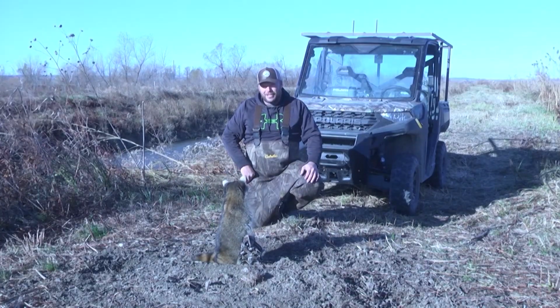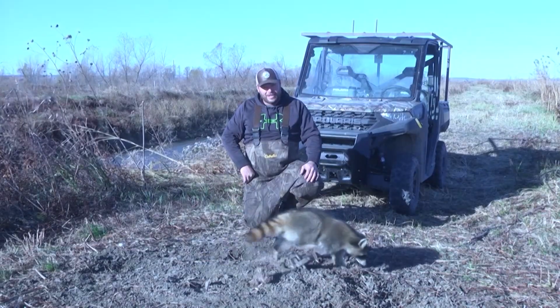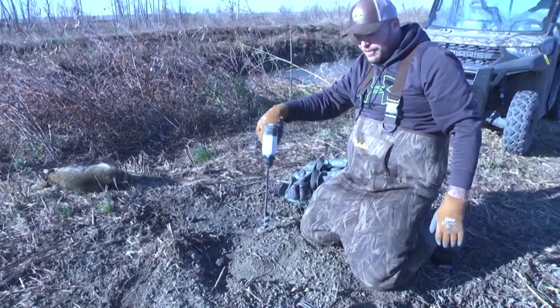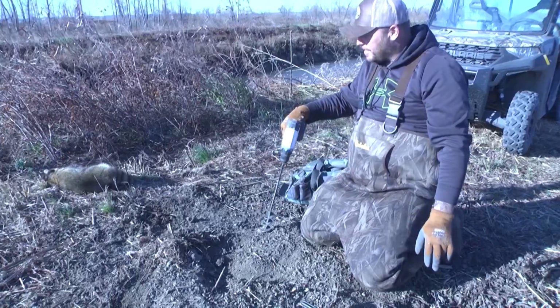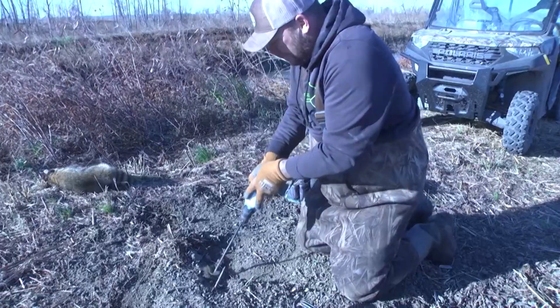I was targeting coyotes, but we're definitely going to take this raccoon out of the population. It'll benefit everybody. Alright guys, I'm going to remake this. It ain't going to be pretty. I've already caught a badger and now this raccoon here.